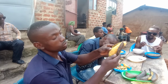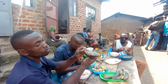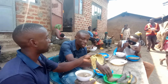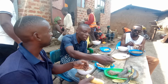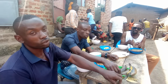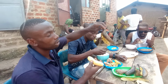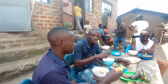This is how we prepare banana in the village, we just cook it with it. Let us know in the comment section, guys, how do you call this one in English, not in your language, but in English. Banana peel. Yeah, peel. It's a banana peel.